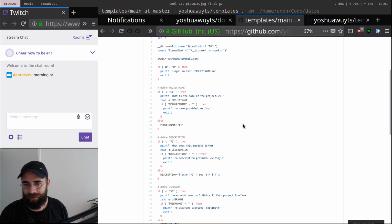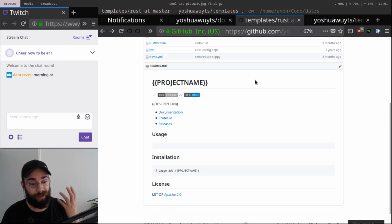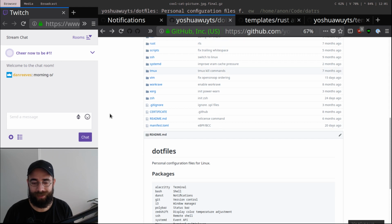Does it do much else? No, it doesn't do much else. So it just does all this stuff, and then you have your base project, and the base project just exists. It just does a bunch of stuff away, which I think is kind of nice.